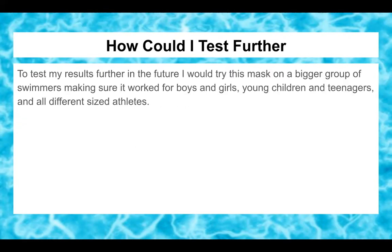How could I test further? To test my results further in the future, I would try this mask on a bigger group of swimmers to make sure it worked for boys and girls, young children and teenagers, and all different size athletes.